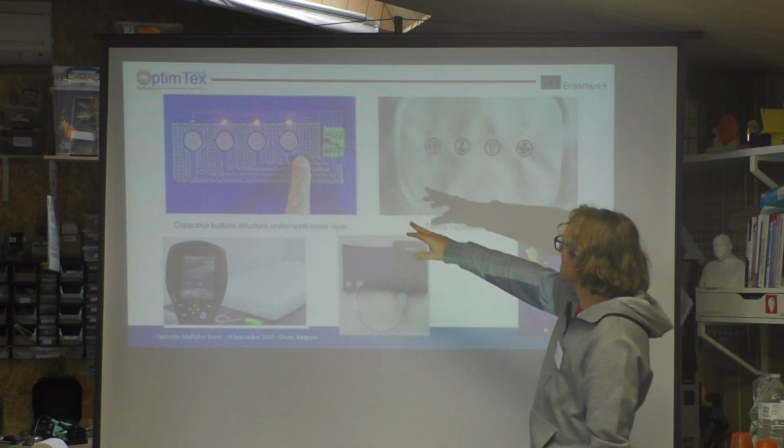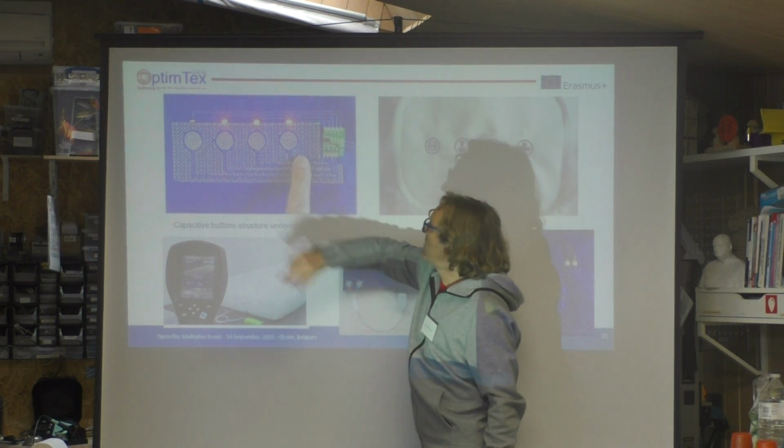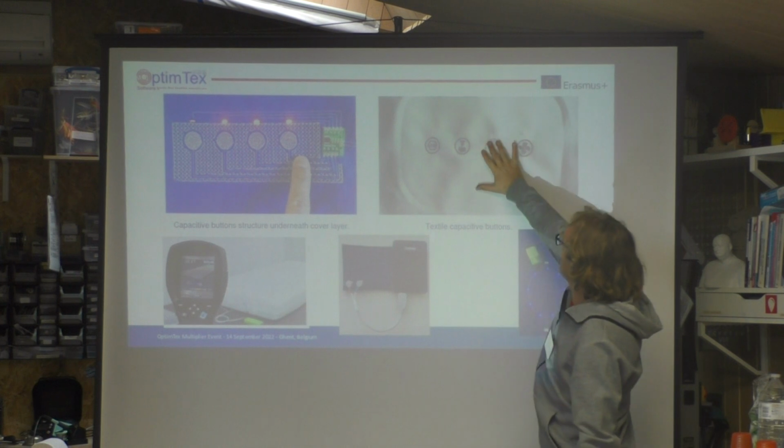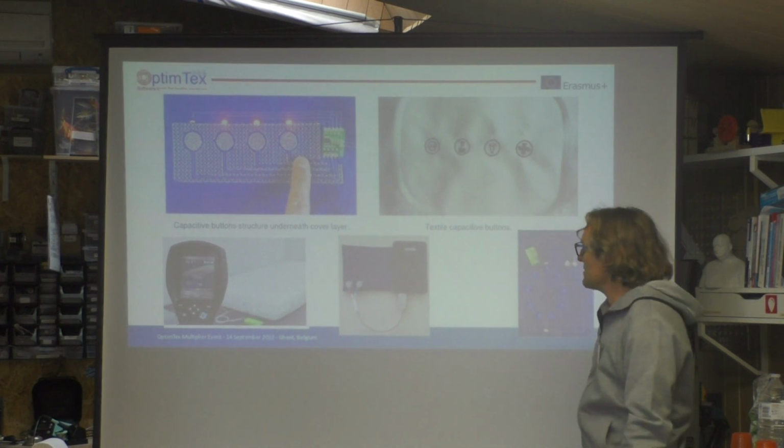This is capacitive buttons which are made, and you have a ground plane, and then different buttons, and you put over a second layer then with the place where you have to press.